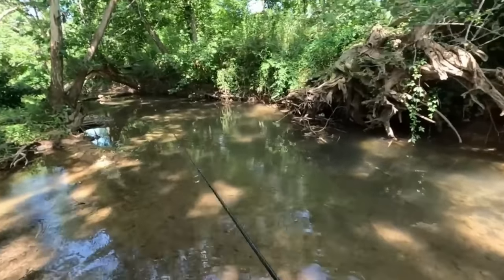I don't know if he's big enough or not, but that's a good bass. Oh my goodness. That's a nice bluegill. That bluegill's a little bigger than I thought. That's like a pound and a half, 2 pound largemouth. He was all over that. 27. I wonder if he'll eat this lure.